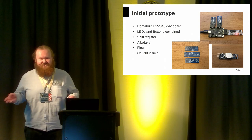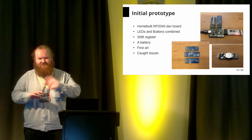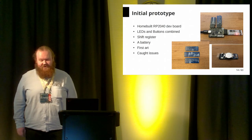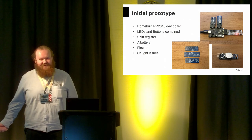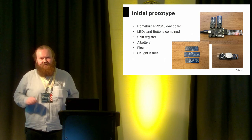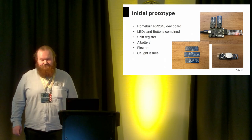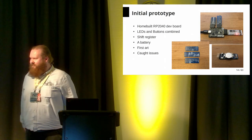I made some boards, a main dev board and some small other boards, just to try out how this thing could work. It also added the shift register again. I tried running it on battery again, seeing if I could turn it on, and also have it turn off automatically using the chip. And it was also the first instance that I could collaborate with Nikolett.